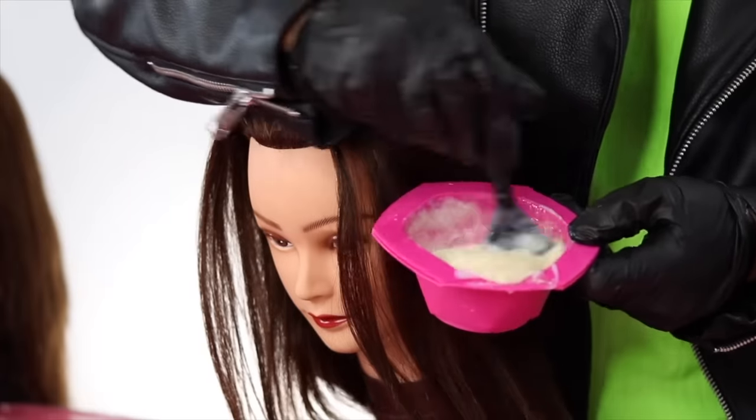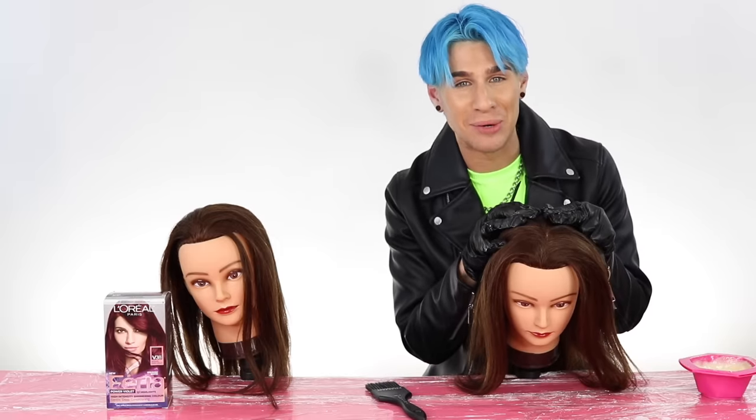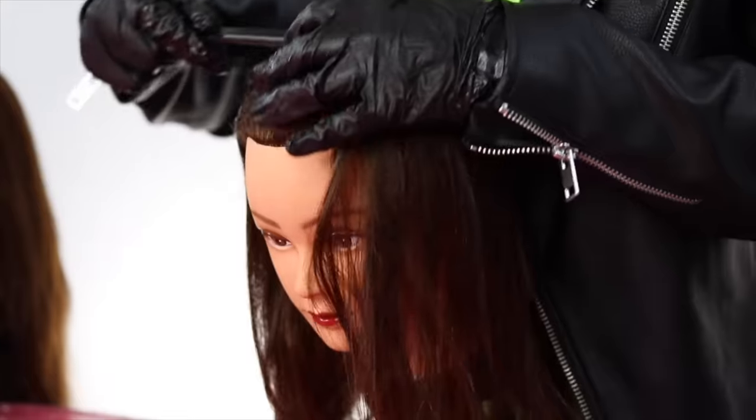Perfect. Now, typically on a virgin color application, I would start at the mids and ends and then do the roots after because you get heat from the scalp. But today, it doesn't matter because my client is plastic. Perfect. All right, so let's comb her out and start applying some color.